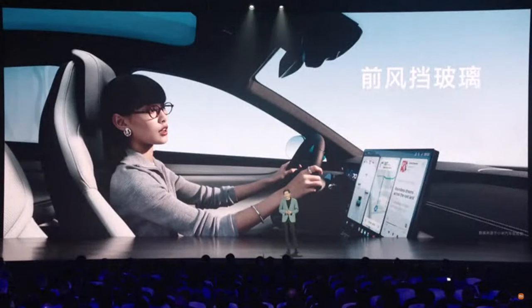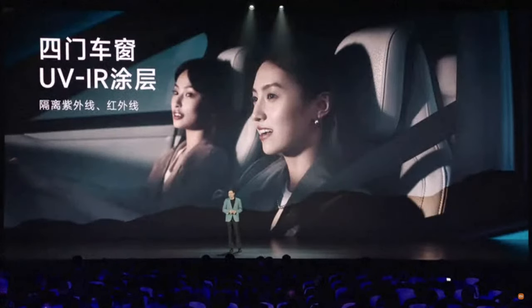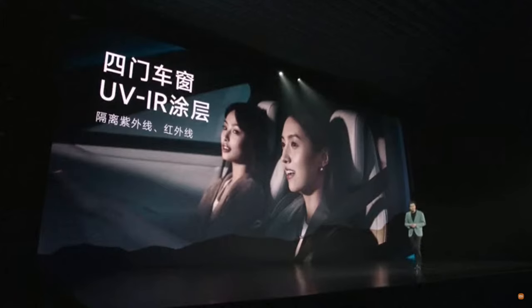And then we found another serious point is the front windshield. It's even much hotter. And many female drivers will wear sunblock sleeves because it's pretty hot from the front windshield. So we use three-layer silver plating to isolate 99.5% of the UV and 97.6% of infrared ray. This is the only car using three layers of silver plating. Also, we use UV-IR coating for the windows of the four doors, with UV isolation reaching 99.9%. If we translate that into sun cream, that is equivalent to SPF 100+ or PA4+. So that is highly sun-proof.